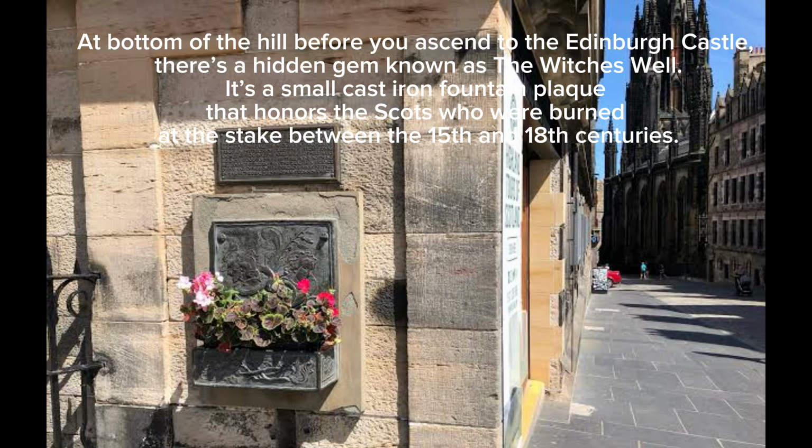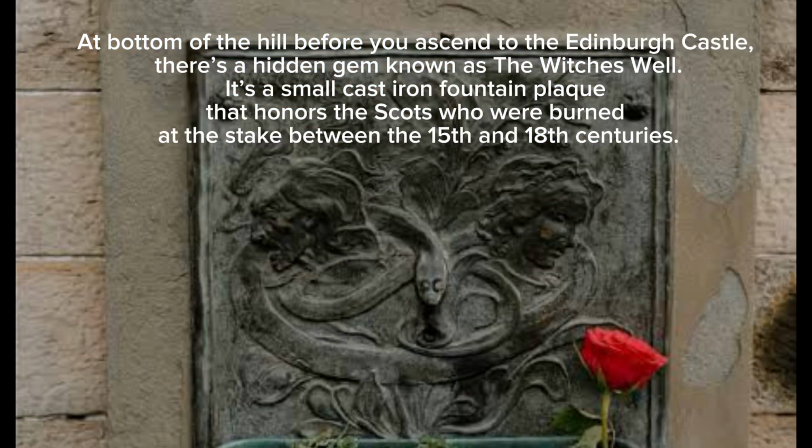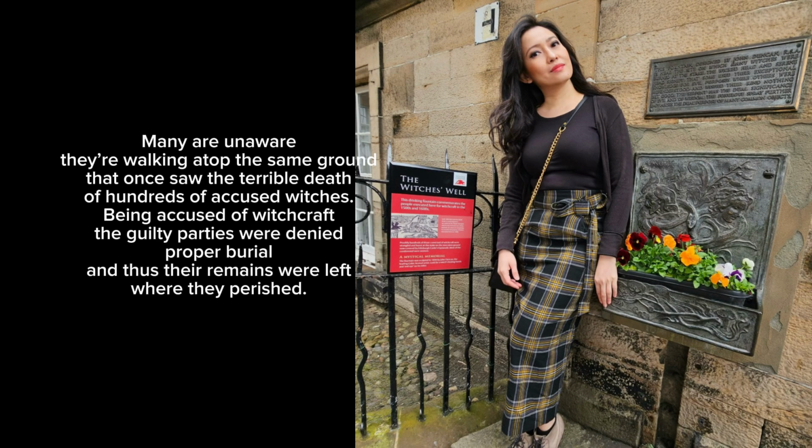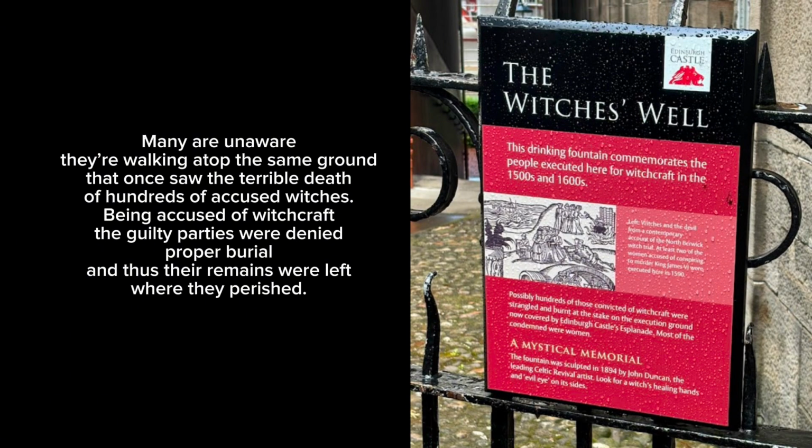At the bottom of the hill before you ascend to the Edinburgh Castle, there's a hidden gem known as the Witch's Well. It's a small cast iron fountain plaque that honours the Scots who were burned at the stake between the 15th and 18th centuries. Many are unaware they're walking atop the same ground that once saw the terrible death of hundreds of accused witches. Being accused of witchcraft, the guilty parties were denied proper burial, and thus their remains were left where they perished.